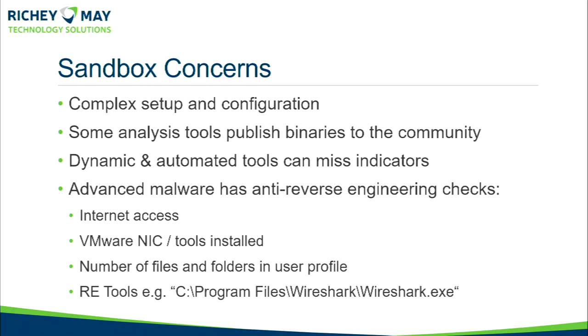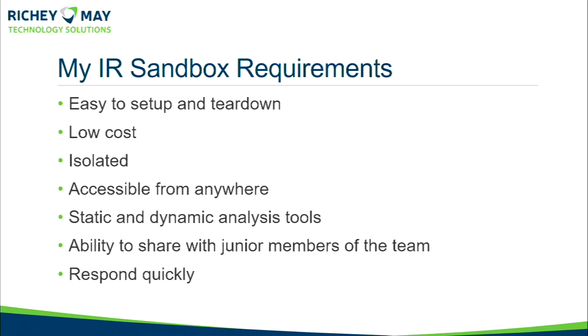It says, I know I'm in a virtual machine. It's not reasonable for someone to have a machine that has no files on it. If it's an actual user, there's going to be a desktop with 1,000 things on it. So they look for that as well. Sometimes they'll also look for tools like Wireshark. It'll look in C program files, Wireshark, and it'll look for the wireshark.exe file. So I needed a lot of different techniques that I can bypass this or make sure that the pieces of malware weren't going to detect that I was trying to detect them.